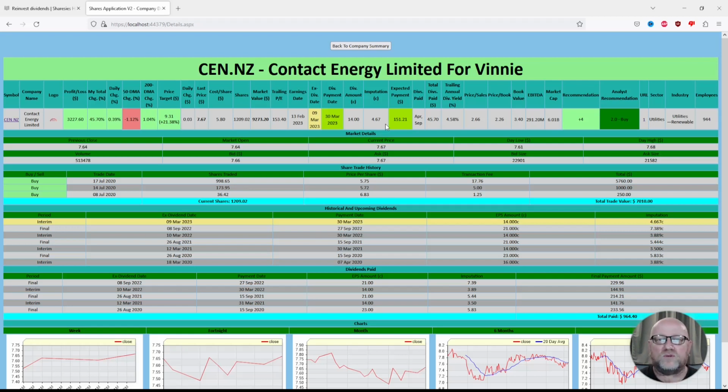Imputation credits are also, in Australia, known as franking credits, so it's a form so you don't get double taxed. So the company already gets taxed, imputation credits get attached to this. I don't fully understand, I'm not going to pretend to. That will be part of the tax that's already paid on your dividend returns. If you're paying 33% in tax, based on this number here, 4.67, well, that would be pretty much 33%.